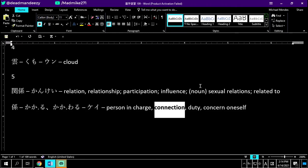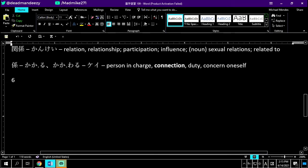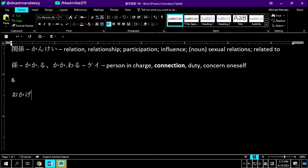Connection in barriers. Two things are borderless when it comes to their two relations. Kankei is a relationship. Kankei. Number six is Okage. Okage-sama de.